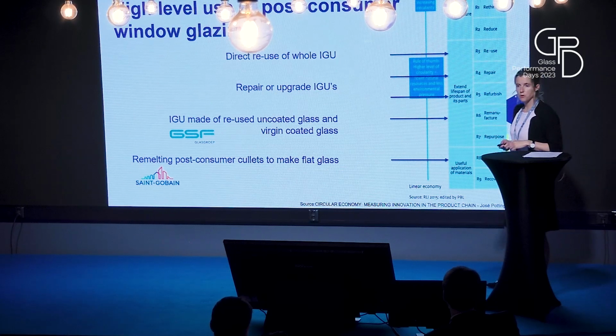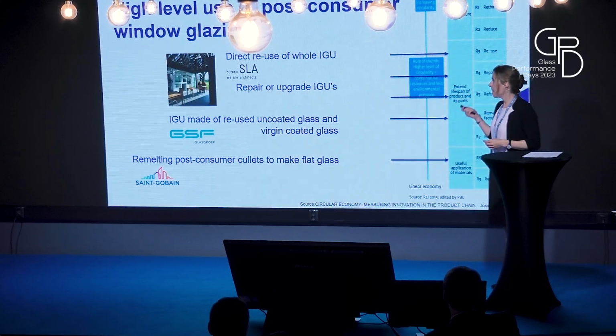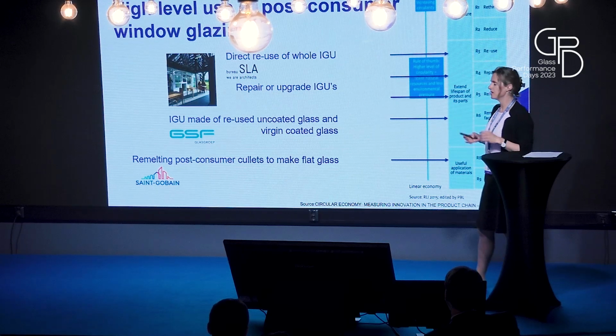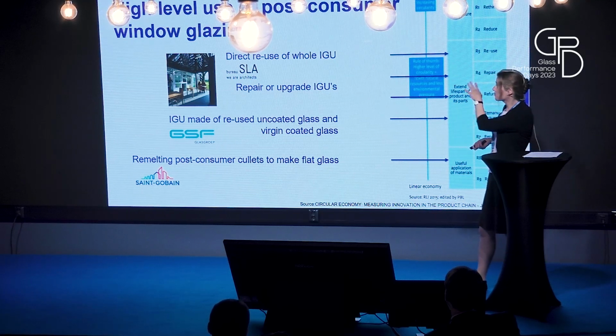Another example is the reuse of insulating glazing as a whole, so that you reuse the total package. There are examples of it. For example, this is from Bureau SLA. It's a pavilion in Amsterdam, in a park, very lovely, but it is an incident. So it's not very commonly occurring.